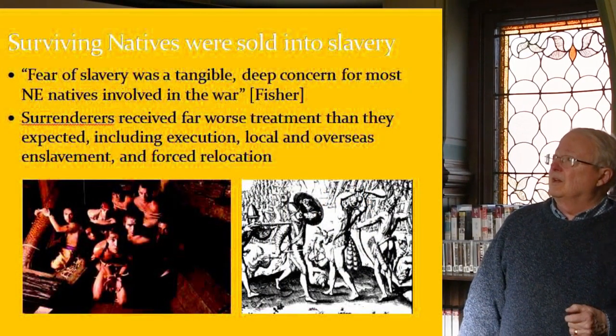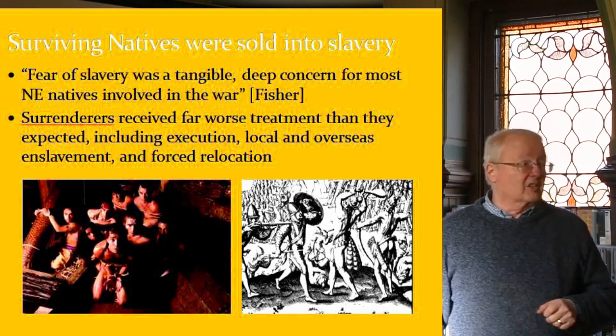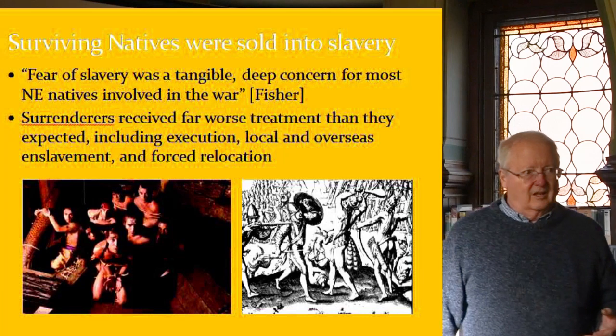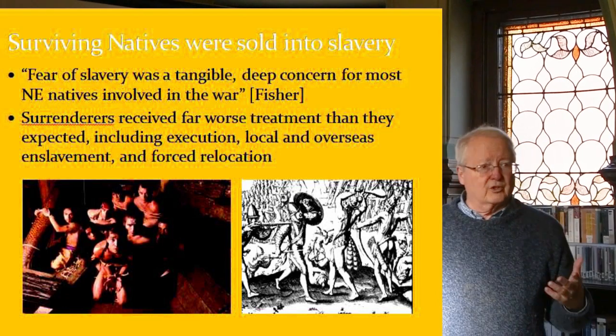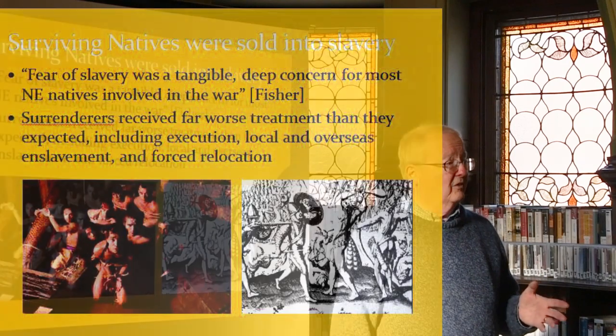Following the war, Native people were sold into slavery. They were misled, saying that if you surrender, you'll be fine, and then they were killed. There was a lot of deception going on after that time. So those who surrendered got far worse treatment. Many were shipped to Barbados and enslaved there.